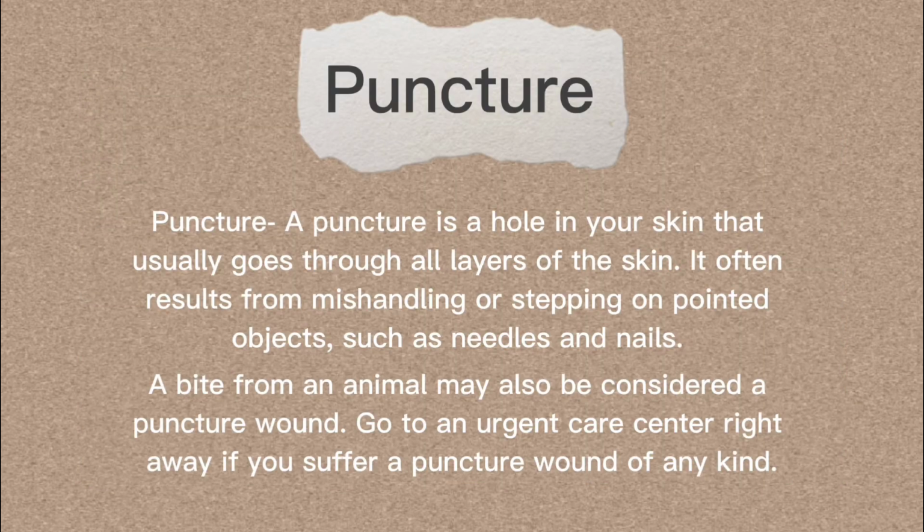Puncture. A puncture is a hole in your skin that usually goes through all layers of the skin. It often results from mishandling or stepping on pointed objects, such as needles and nails. A bite from an animal may also be considered a puncture wound. Go to an urgent care center right away if you suffer a puncture wound of any kind.